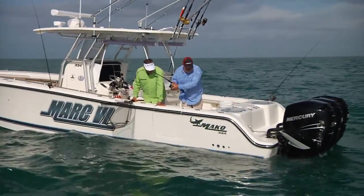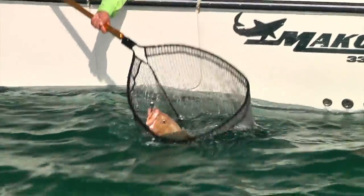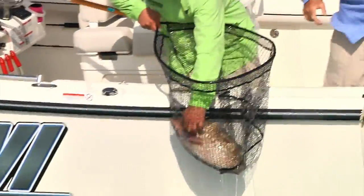I see color. That's a nice fish. It is. It's a nice big red grouper. Hold on. Hold on.